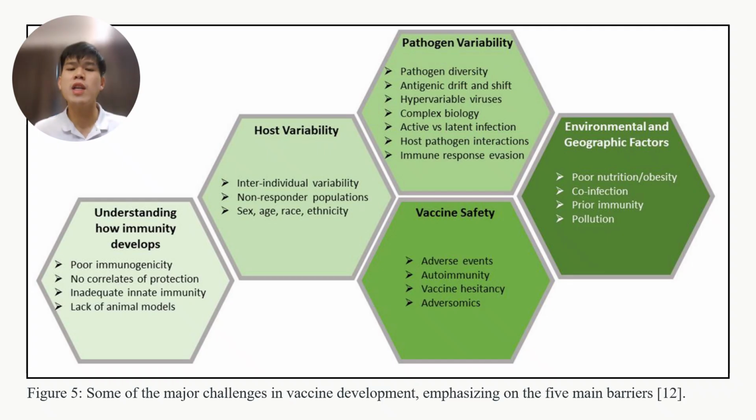There may also be an inadequate innate immune activation and the lack of reliable animal models, which further complicates preclinical studies. Host pathogen variability also remains a key challenge in vaccine effectiveness. Immune responses can vary slightly depending on individuals due to their genetic, demographic, and immunologic factors, with some individuals being non-responders who fail to develop adequate immunity. Sex, age, race, and ethnicity also influence the vaccine efficacy and safety. On the other hand, pathogen variability, especially in rapidly mutating RNA viruses like influenza, leads to antigenic shift, reducing vaccine effectiveness and necessitating frequent updates.